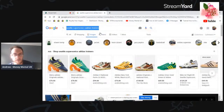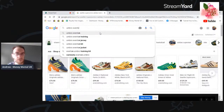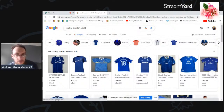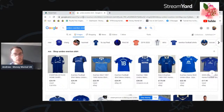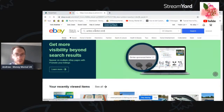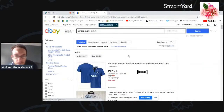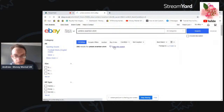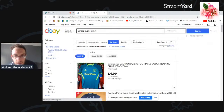See if we can find anything. Umbro, Everton shirt. Ah, that's Google, not eBay. Doing well here, son. Right. Umbro Everton shirt. Condition used. Bin.